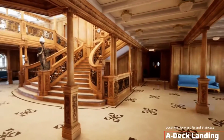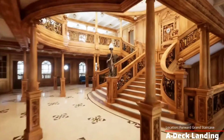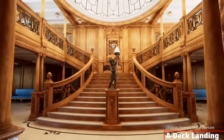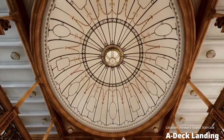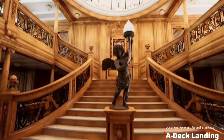This is the A deck landing for the forward grand staircase. This room allowed access to the first-class promenade on either side of the ship. The first-class promenade was a long stretch of enclosed deck that stretched 192 feet on either side of the ship and allowed passengers to enjoy the fresh air without having to go up to the boat deck.